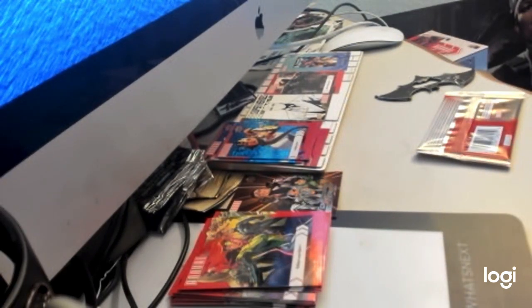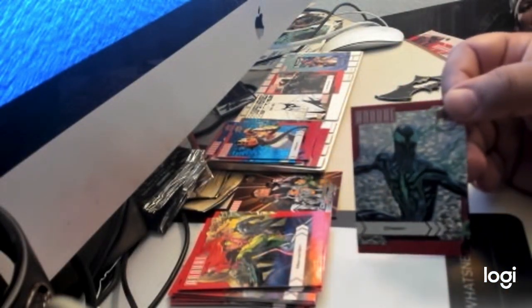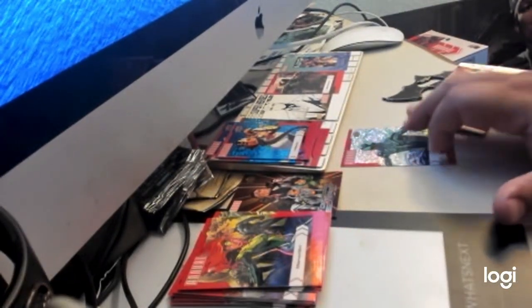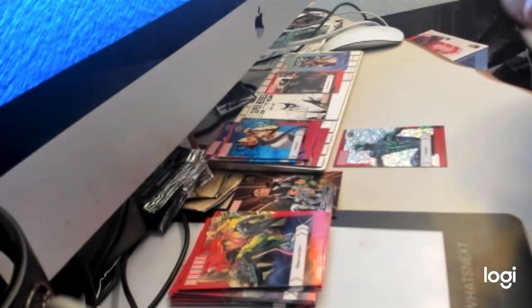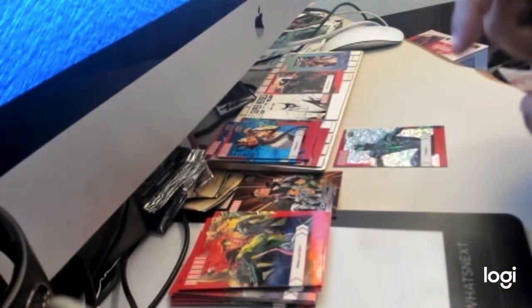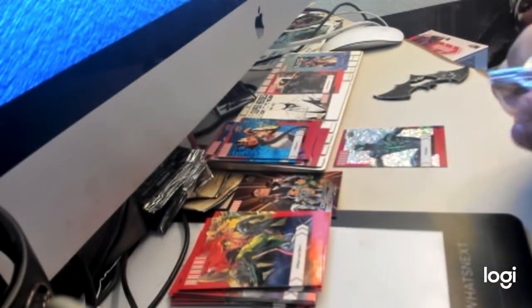Now we end up here with another attribute, and that's Chasen. This is the silver sparkle. We're going to go ahead and set that right here. We're going to open the final pack of the box. So I'm going to go ahead and grab this. I'm going to go ahead and open away.